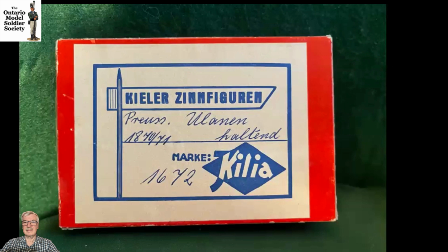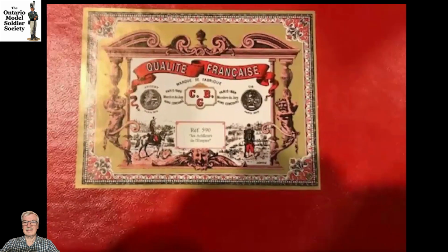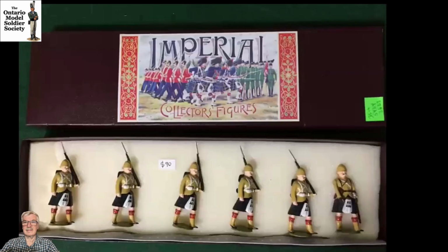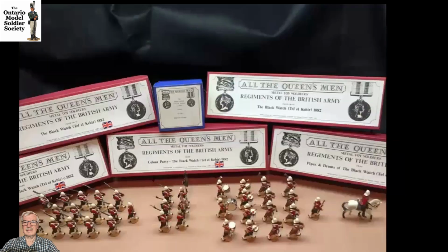They just used generic boxes, and they actually hand wrote what was in the box. That's the same Mignot boxes. Imperial, they used basically the same boxes, slap on the generic label, and the little end label told you what you really get. All the Queen's Men, nice, same sort of concept.